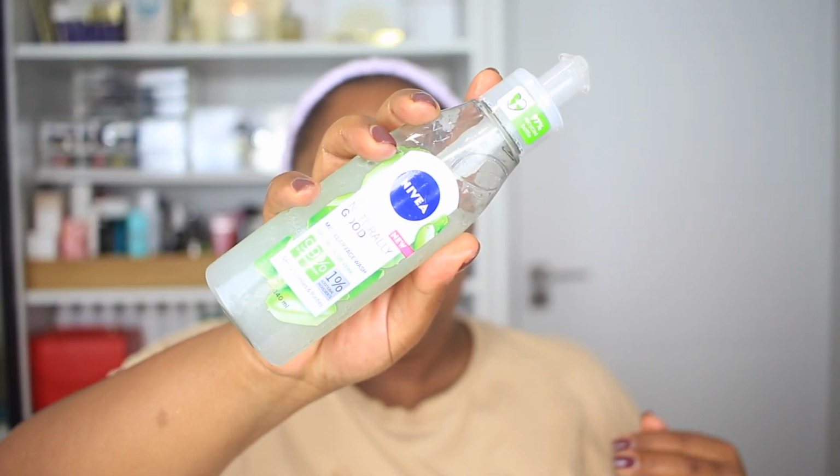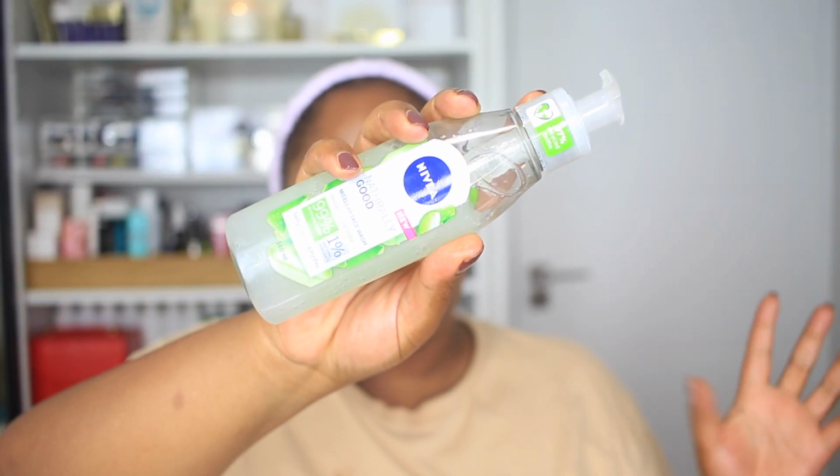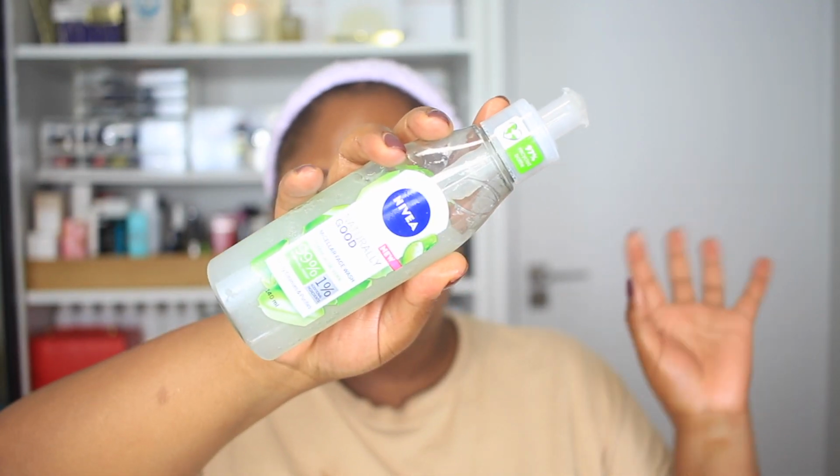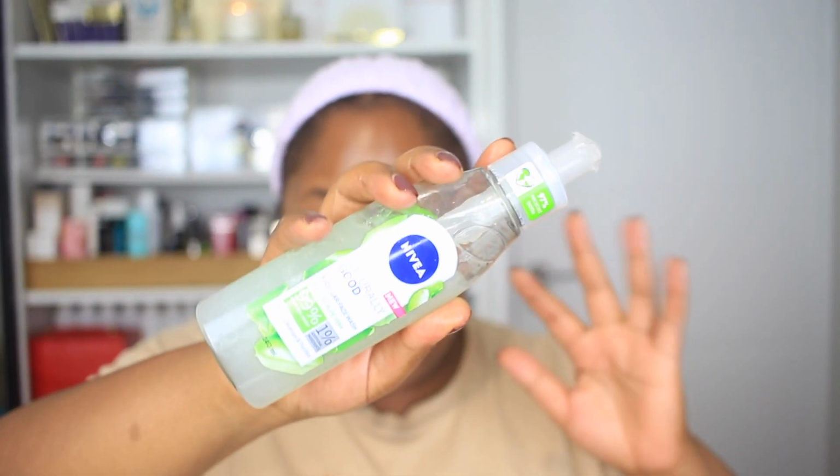So as you can see, my makeup is already off. The only thing that's left really is on my eyes, and what I'm going to do is wash my face. I do have water in front of me, which I used to wet my sponge with. And I am going to take my cleanser. This one is from Nivea. It's also a micellar cleanser, which is why I chose it, because it's not only gentle, but it's also got micellar water in it. So it's going to really help me get that makeup out of my skin.